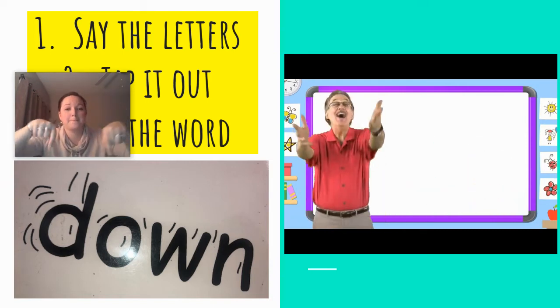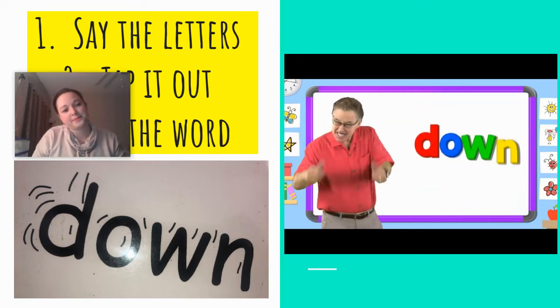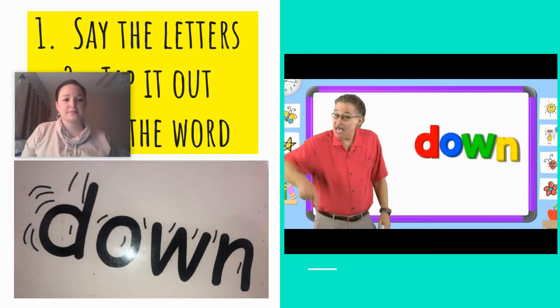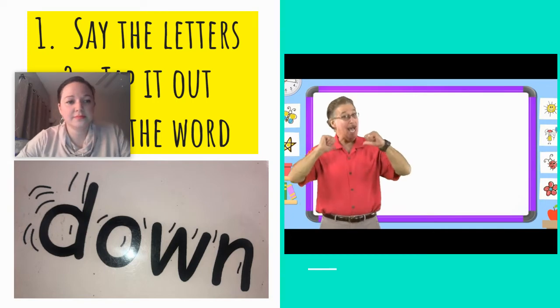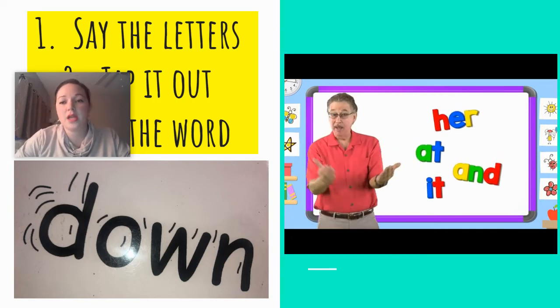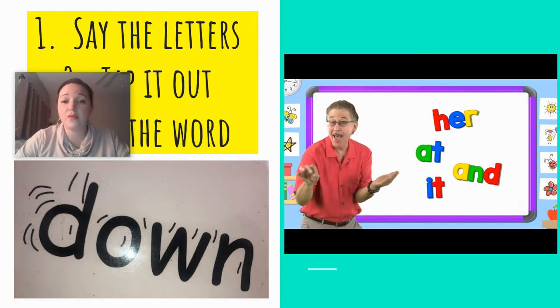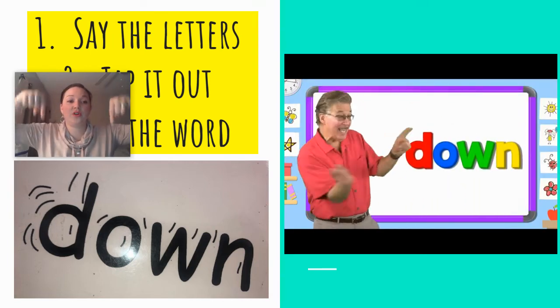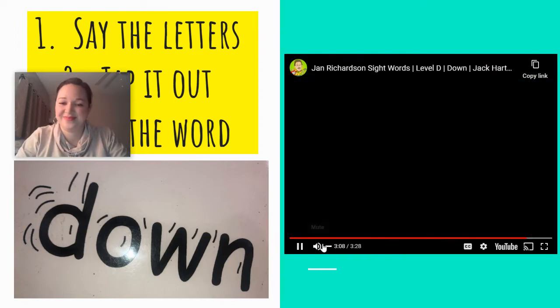Down. I love learning my sight words. I have fun with sight words. I know lots of sight words. They help me read and write. We learned the sight word down.